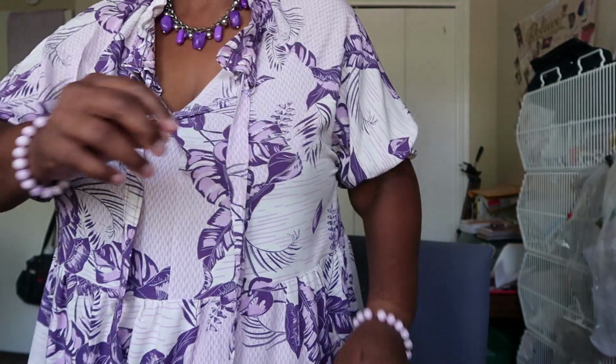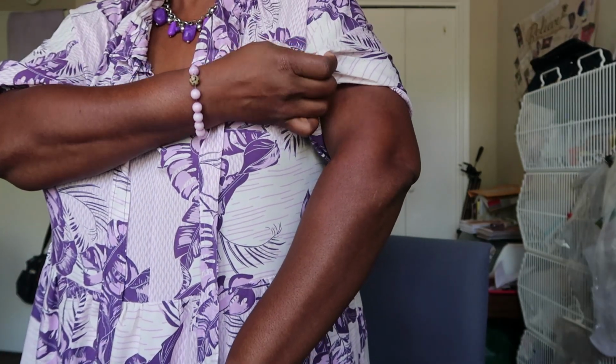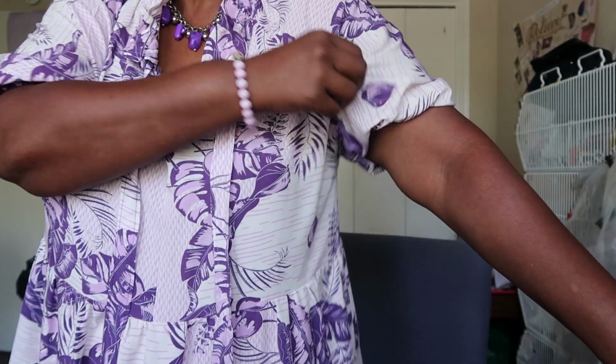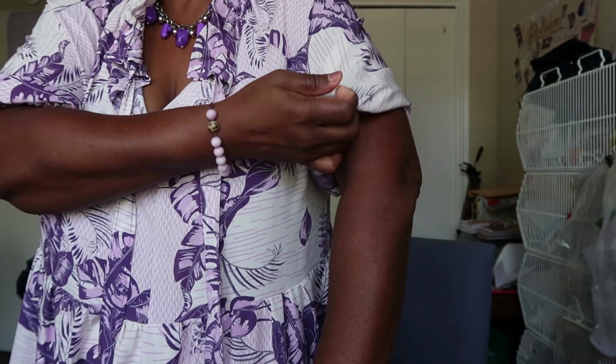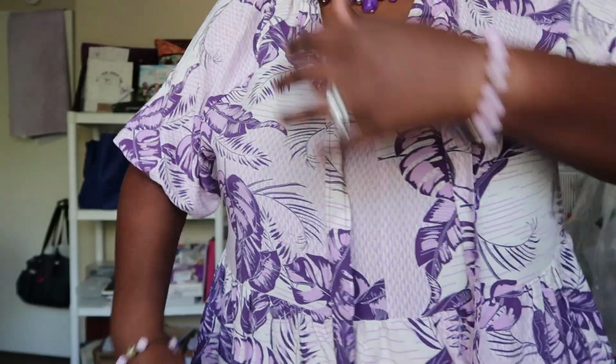There were three different adjustments I made for this particular pattern. The first adjustment I made was the sleeves. You all know I typically love wearing short sleeve or sleeveless. These sleeves are close to the arm, but I didn't want that. I wanted just a touch of volume on the sleeve at the bottom. So what I did was make an adjustment to expand the bottom of the sleeve so I can gather it in. I just put some elastic in there and gathered it in so I can have that look.